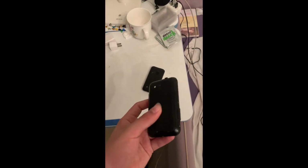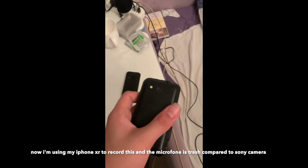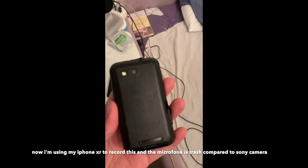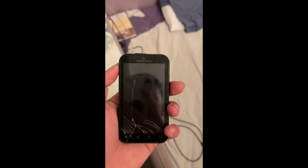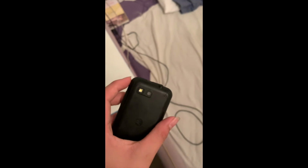Yo, here's my Motorola, my dad's, and it's a pretty good phone. At that time, it had a big flash and one camera, a pretty good one, 9 or 10 megapixel, I forgot, and that's the screen. It's a very good phone for that time with a glass screen. I guess the original iPhone has it too.